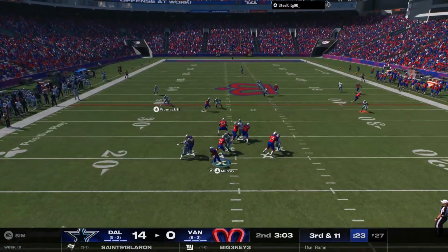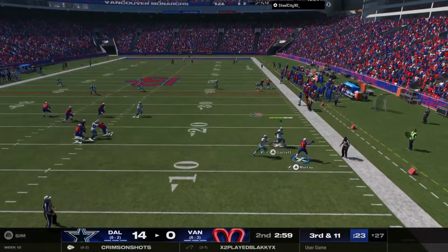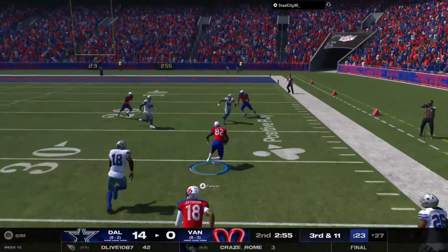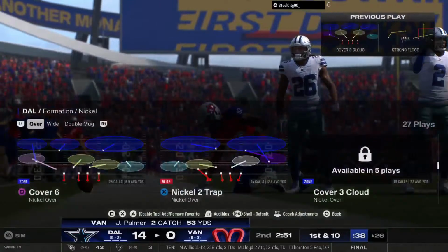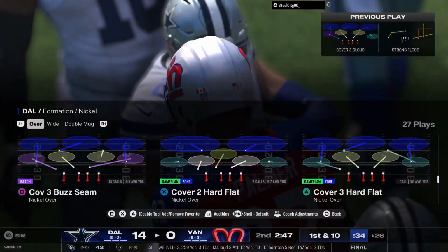Out of the gun, here's Murray. Buys time, rolling right. Toward the sideline, and he's got it. And a massive hit at the end of that play. Oh, baby. But he hangs on through it. Still able to get that 1st down.